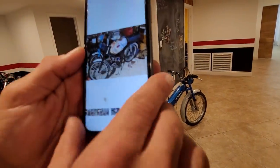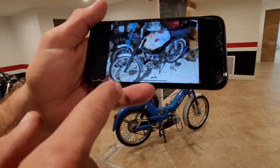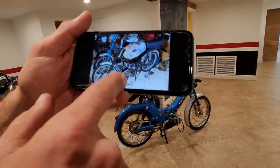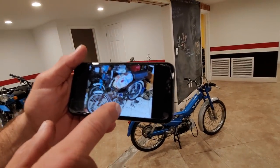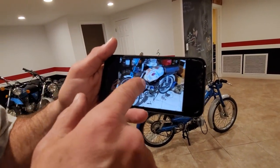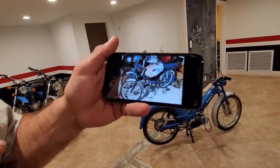Here's where it is today. We converted this to an electric bike. We put 5-star rims on it. We have a center drive electric engine, 3,000 continuous watts. We kept the pedals on it, and we put a 1968 Benelli tank. Eventually, this bike will be all silver and black.